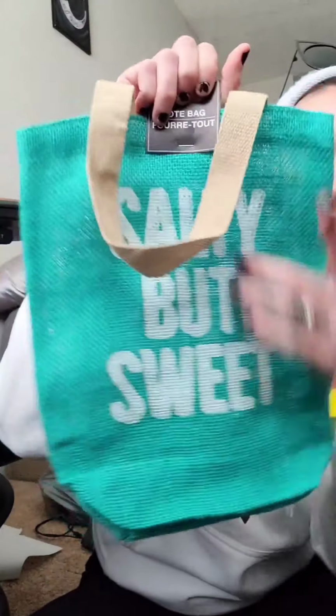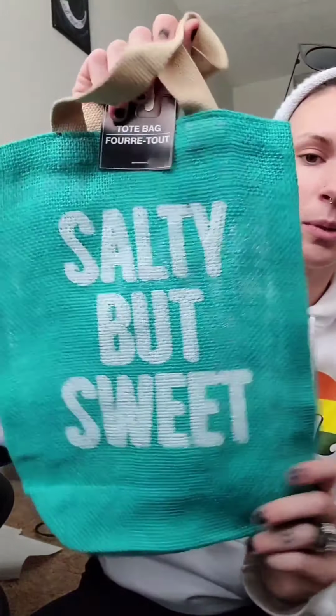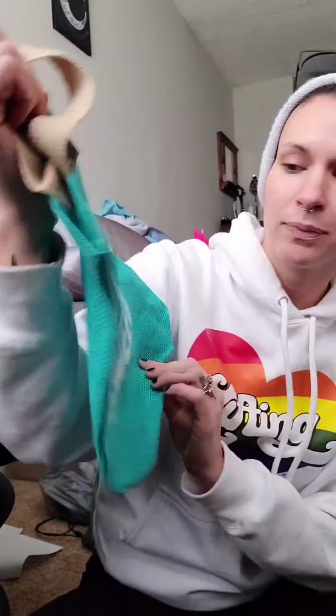Also, in the reusable bags, we have this one, Salty But Sweet. I will be using this to put my produce in when I go to the store. But this is a mood. This is a whole ass mood.